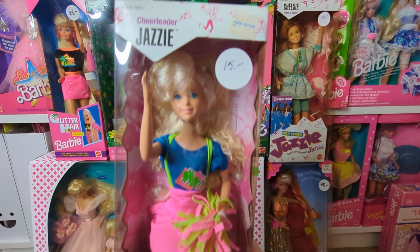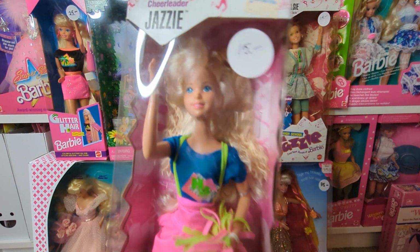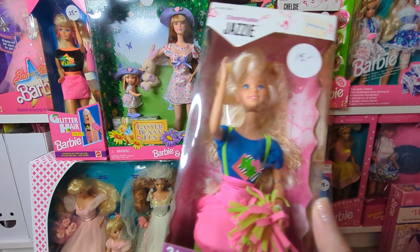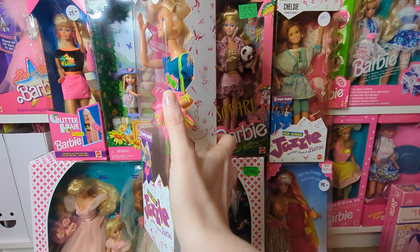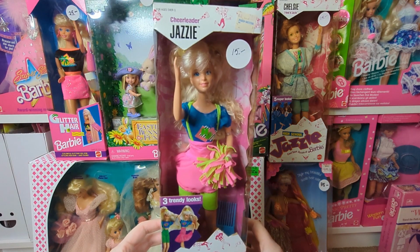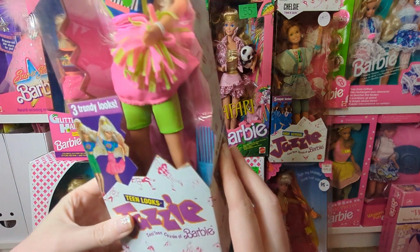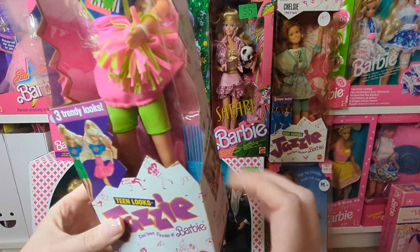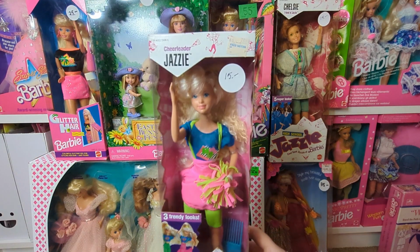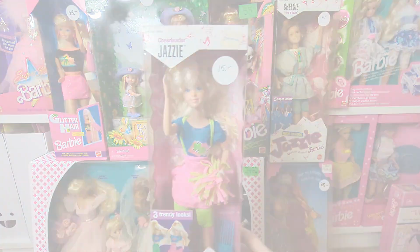And she'll be another one I will be taking out. Because same thing, she's got all these dusty particles all over her face. So I want to take her out. At least her outfit is not sun damaged. The box is slightly yellowed, but nowhere near as bad as her friend Chelsea's. But yeah, she comes with super cute stuff too. I think these are cute little 90s, 80s runners in pink. And she has a blue comb, like a pick comb in there. So yeah, that's cheerleader Jazzy.